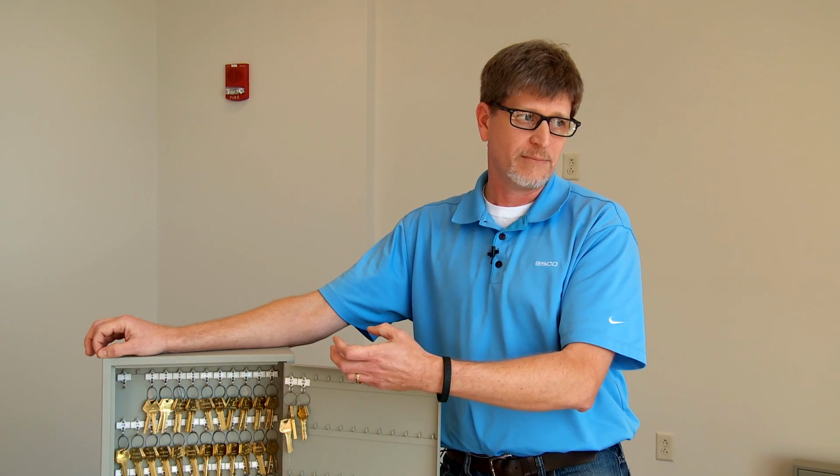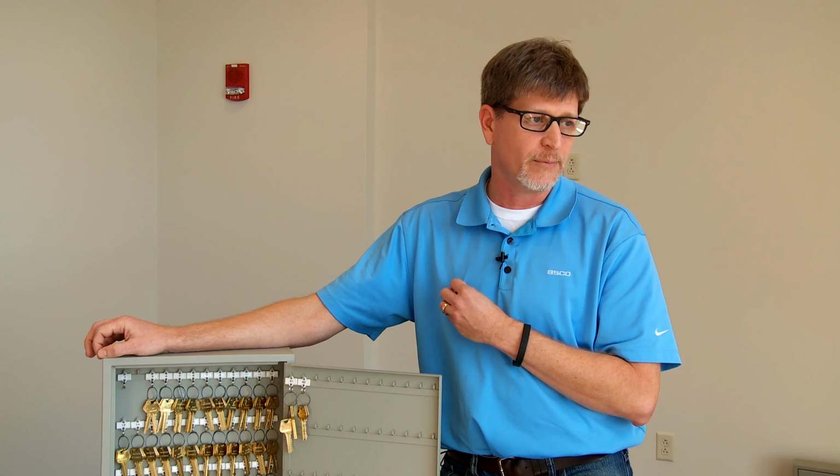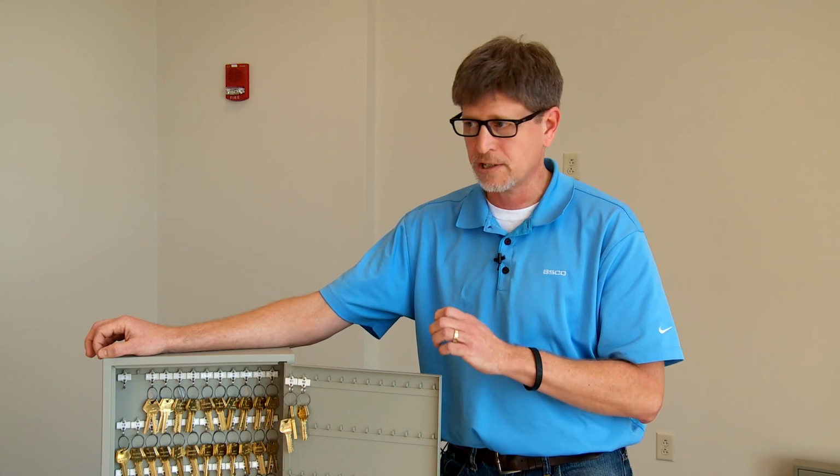So I can order a key blank, but I can't order one specifically for this property. They have to reference a letter of authorization where Easter Seals has given us permission as the distributor to purchase and receive keys. Otherwise, I could still order them, but it would have to ship direct to the end user's property. It could never come to my office without that letter of authorization.